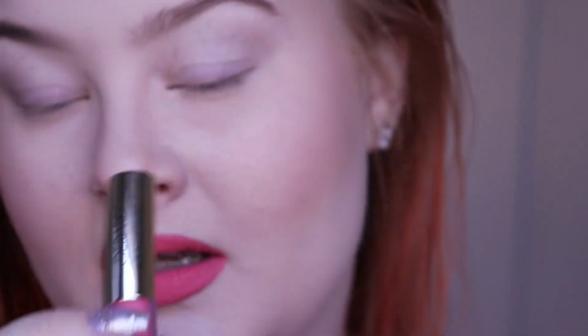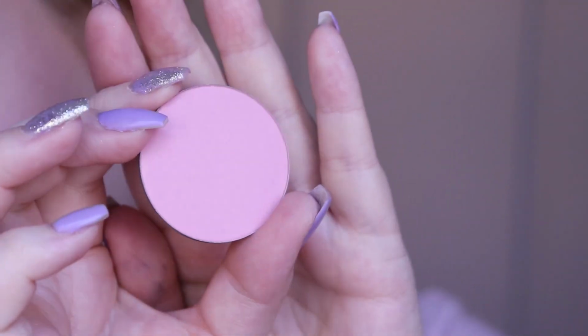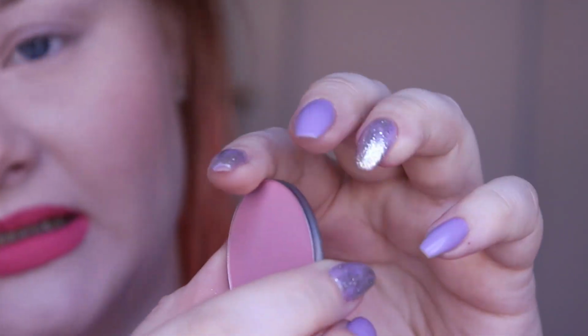I did already put on some lipstick, and I used my Jouer Cosmetics liquid lipstick in the shade West Coast, which is this bright, almost corally pink shade, and I just combined it with a lip liner from Mekka, which is a Norwegian brand, and it doesn't have a name or number, so I don't really know which one it is, but it's a bit deeper and more cool toned. And I did use a pink blush. This one is called Promise Ring, and it's a very cool toned pink, and it's a new one from Geek, so that's why I used it today, because I haven't used it yet. I just bought it on the sale that they had, where they had it for like $1.50 or something.